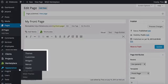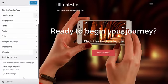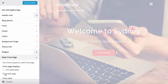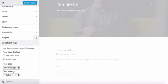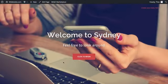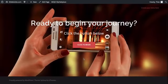Now go to Appearance and Customize and click on Static Front Page. Here we're setting up our front page as static to the page we just created. So under Front Page, select My Front Page or whatever you named your page previously. Then click on Save and Publish. We've now set up our front page, and as you can see there's no blogging area here anymore.